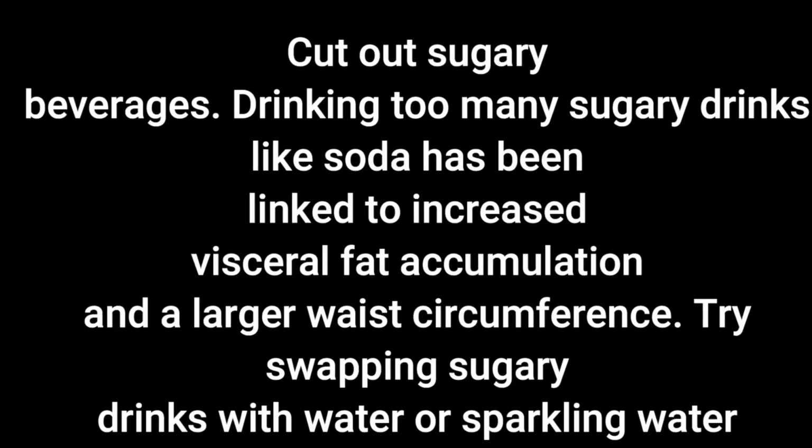So now you probably want to know, what evidence-based ways are there to lose belly fat? Before we jump into that, I want you to be aware that you cannot spot reduce fat. You can't go to the gym and say, oh, I'm going to lose fat in my arms or my thighs or my butt or my belly. You can't spot reduce fat, but there are some evidence-based things that you can do that help with that excess belly fat. Number one is to cut out sugary beverages.